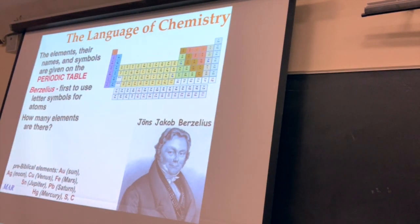Berzelius is a scientist, and he was the first one to come up with the idea that you could have these letter symbols for atoms, all right? And that was kind of a cool thing, too, because before that, people had used names like quicksilver for mercury, and those are cool names to use, but when you're doing this kind of stuff, the symbolism is really nice. There are a couple of elements that were known before the time of the Bible, all right? Not many of them, and they usually had astronomical things associated with them. So gold was the sun, lead was Saturn, etc. There's not a lot of them around, but there were a couple of them. So most of the periodic table has been discovered, if you will, since roughly 1800 or so on. Most of it's pretty new.